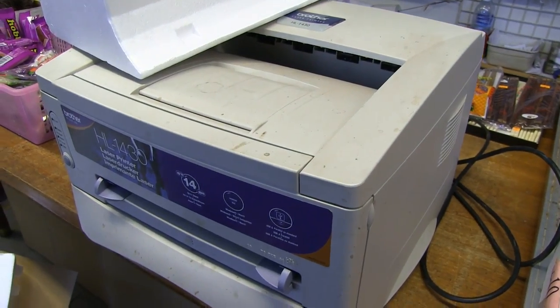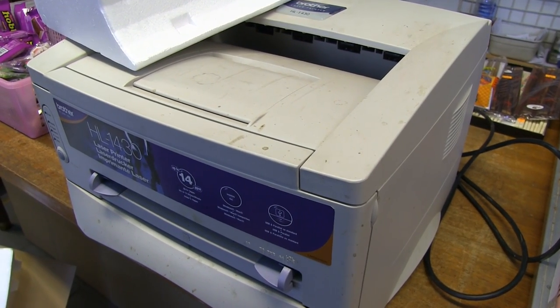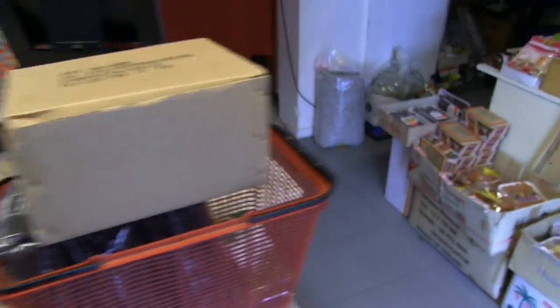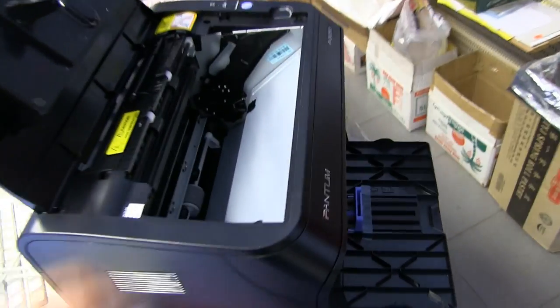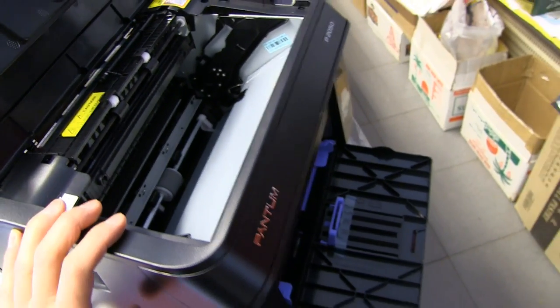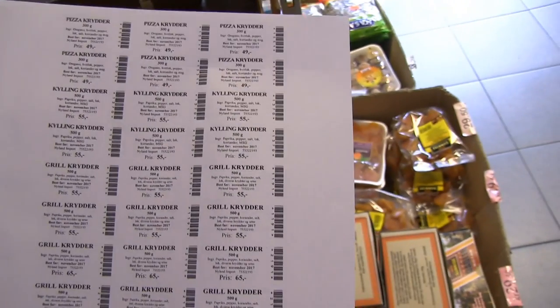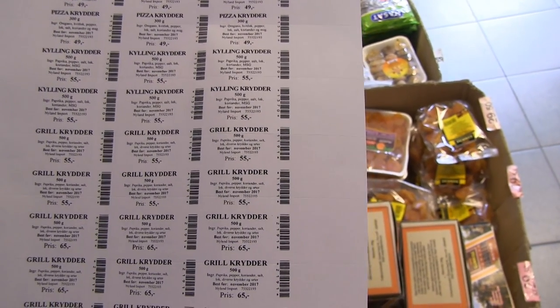So yeah, and of course, around here, I have to work for the food, so I have to help her with some computer issues. So this is the old brother from another mother printer. Yeah, it's dirty, schmutzig. She bought a new one, and I think I have to help her install it. She's using a printer to make labels for the spice.